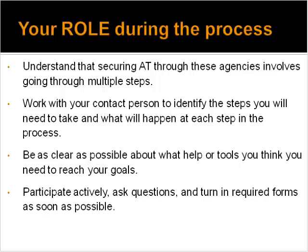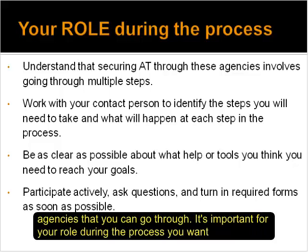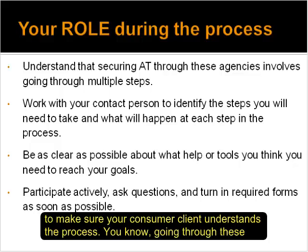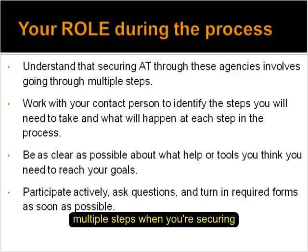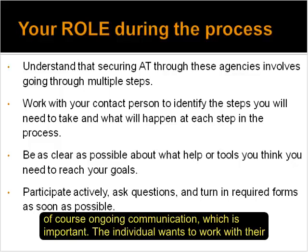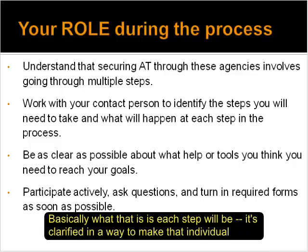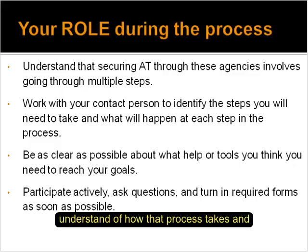As I described the various agencies that you can go through, it's important for your role during the process that you make sure your consumer client understands the process of going through these multiple steps when you're securing AT. It's a long process. It requires patience and, of course, ongoing communication, which is very important. The individual wants to work with their contact person to identify the steps they need to take and what will happen at each step in the process. Basically, each step is clarified in a way that helps the individual understand how the process works and what will happen in the next step.